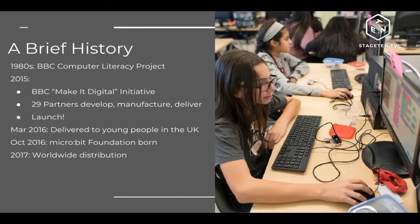A brief history of the micro:bit. Way back in the 80s, the BBC was a big proponent of getting personal computing into the classroom with the BBC Micro, which was one of the first PCs in history. That ended up being about one per classroom. It looked like an Apple II or Apple IIe for the most part.